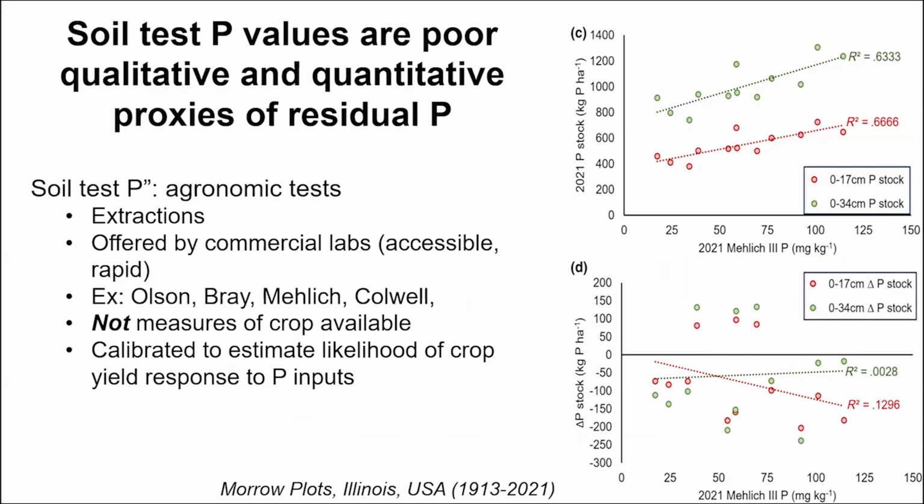The other point that I want to illustrate is that of soil test P values, again, in ag context. Soil test P simply refers to agronomic tests. These are extractions. They're offered by commercial labs today, so they're accessible, they're rapid, large source of siloed data. Think of all the millions of observations of Mehlich P across the US Corn Belt, but we can't access it because it's privately held. I want to emphasize this is not a measure of available phosphorus. Soil tests were done to help predict the probability of a crop yield response to adding more P fertilizer. And people today misinterpret these soil tests as available. They're not. And that's why they're really poor predictors of P uptake.